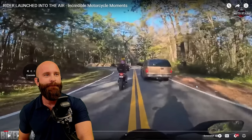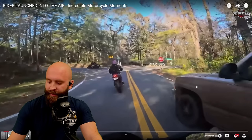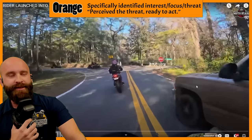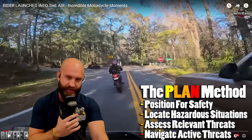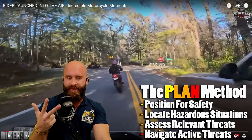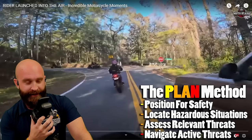Okay, so anyways, here we go. We're going to be going around this. Remember, when it comes to intersections, being orange stays, because we specifically identified a hazardous situation. Remember, part of planning our ride is locating hazardous situations. We've got corners, intersections, and then different patterns. So side of the vehicle, open lane, basically a head-on condition. You don't want to have that issue.